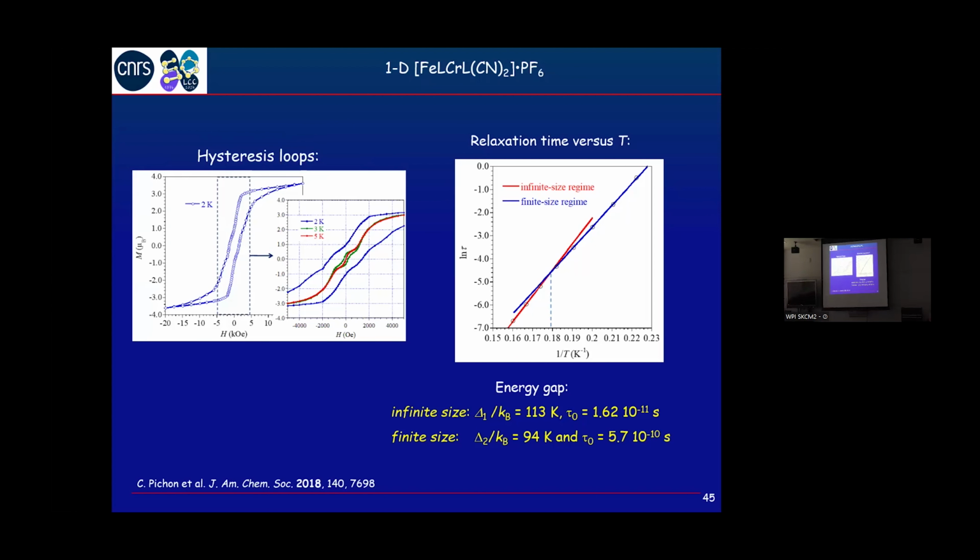And for this system, we have, of course, also opening of the magnetic hysteresis. So this is the magnetization with the field up and the field down. So very nice hysteresis. And what you can notice is we see the opening of the hysteresis already below 5K. In the first example, we had to go to 1K, and here we see it already below 5K. So this means that indeed the blocking is much more efficient for this compound.